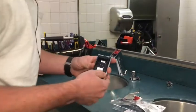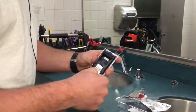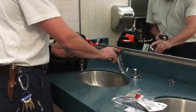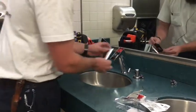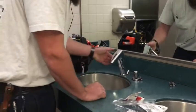Another thing you can check is there are little pins on the bottom that have connectors. Sometimes they get corroded up and you just take something and scrape them off. And also check the connectors up here, and make sure everything goes back together. When you put it back in place, the indicator light will come on and start flashing.